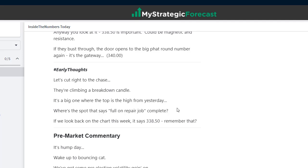So right out of the chute, early on, long before the market opens, just setting up the day, putting the important information into your mind. So think about what happened today after the fact, and think about what I'm putting on the board at like 7 o'clock in the morning. And here you go, right out of the chute.